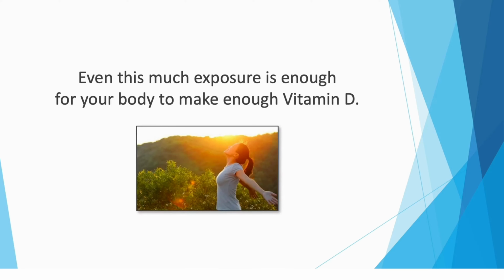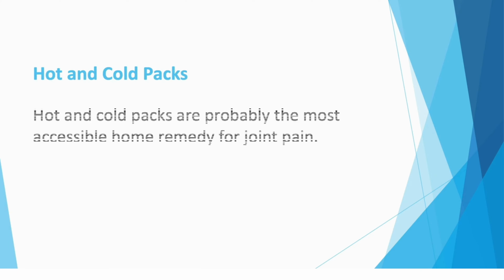Expose your body to the sun for 20 minutes, 3 or 4 times a week. Even this much exposure is enough for your body to make enough vitamin D. So when it's a nice day outside, take a walk by yourself or with a friend and do your joints a huge favor. Hot and cold packs.